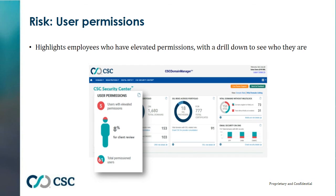Great. Thank you, Bobby, for taking us through those risks and how CSC Security Center can help to prevent them. And really, the increased visibility that CSC Security Center gives you means that it could be the tool that is the difference between your organization experiencing a cyber attack or not. And with the enhanced visibility that it gives you, you can take quick, decisive, and informed actions when it comes to your company's online security.